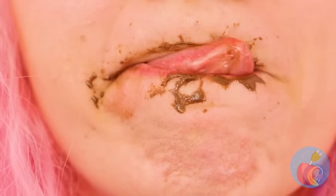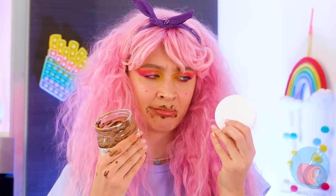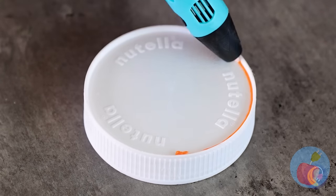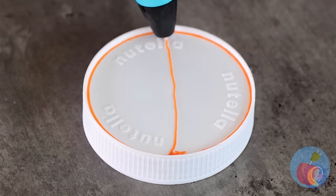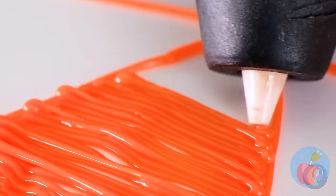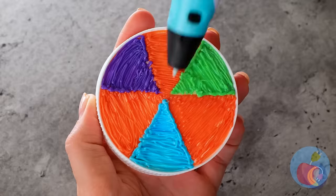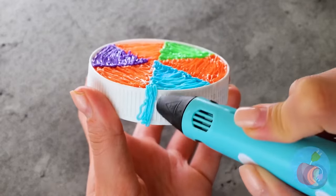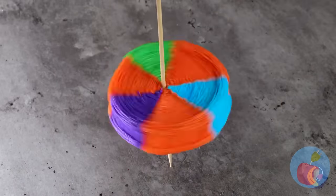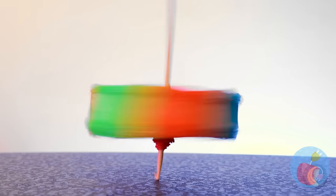Do you want a napkin? Maybe a few wet wipes? Well, when it's all gone, we can have fun with the container. After all, this is the fun of recycling. Cover the shape of the lid and then place a stick through it. And soon, you'll have a brand new top.